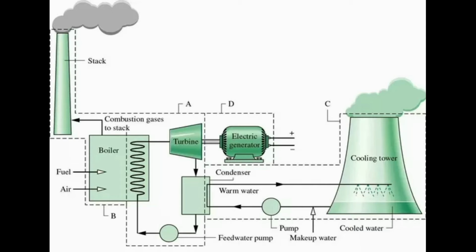The coal is stored in either dead storage or live storage. Dead storage is generally a 40 days backup coal storage. That means the coal required to run the thermal power station for a continuous period of 40 days is stored in the dead storage or in live storage.